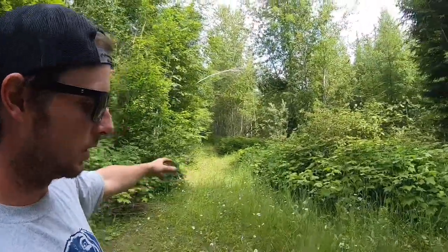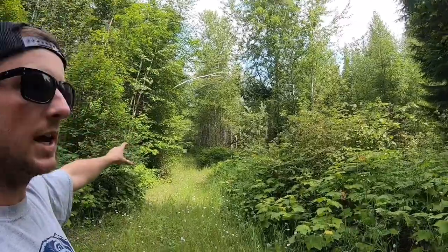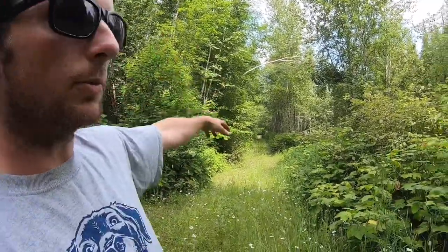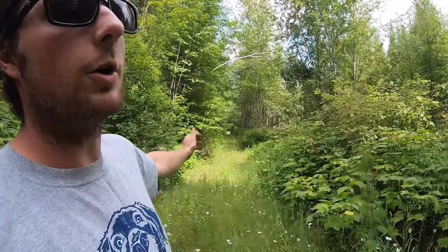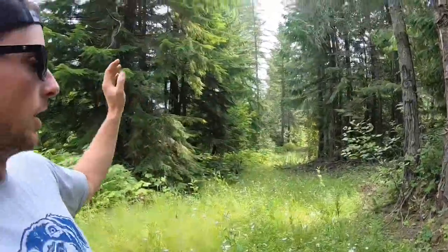What we have going on here is this road comes from the north heading south. And that gate is down this way, maybe another half mile, three quarters mile. So people come up here. The railroad actually has an easement through my neighbor's property, and the railroad can come down here to access their land. They actually have a meter down here, and that was the reason that my neighbor put the gate in.